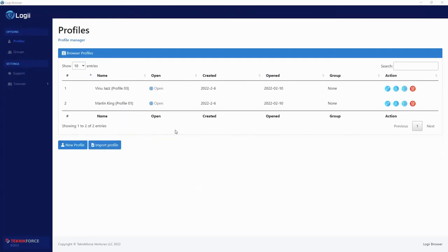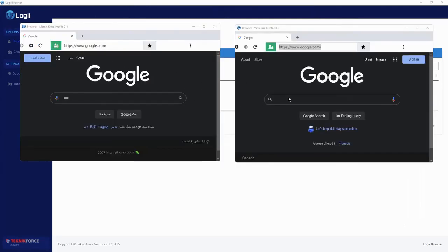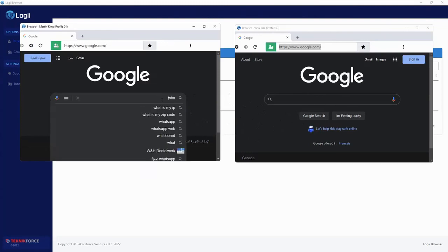All right, let me show you an example. I've got two profiles. I'm going to open both of them. Here's one. And meanwhile, I'll open the second one too. All right, so I have now two browser windows open, each of them connected to different profiles, and I'm using different proxies too. So let us check the location in each one of them. And here too.